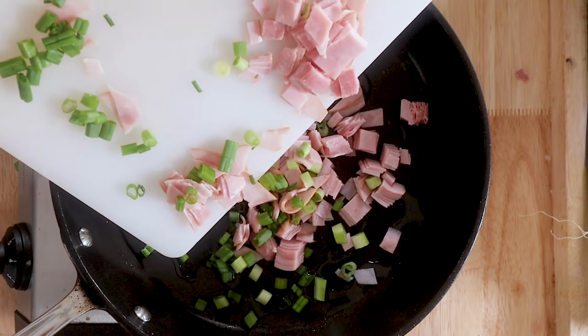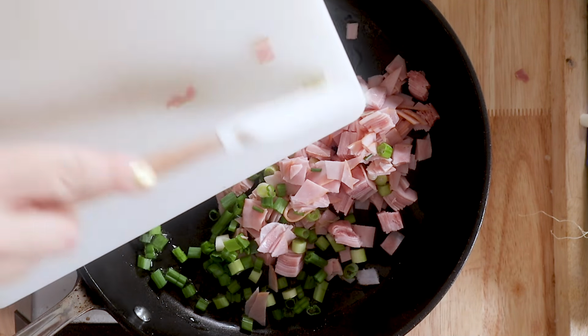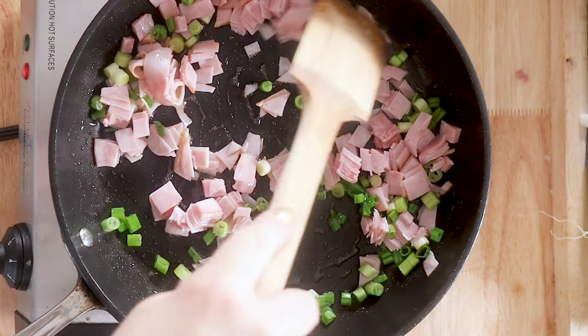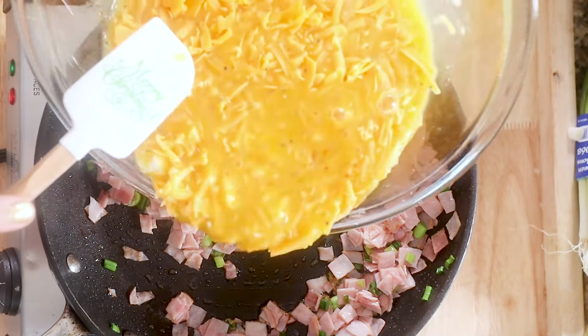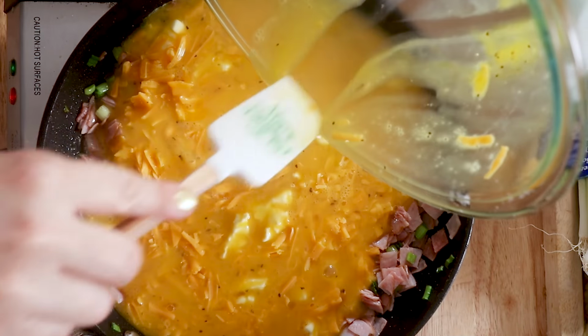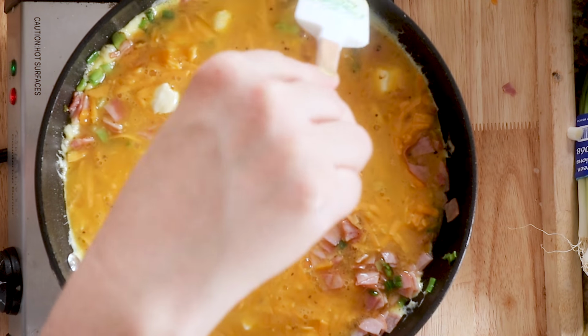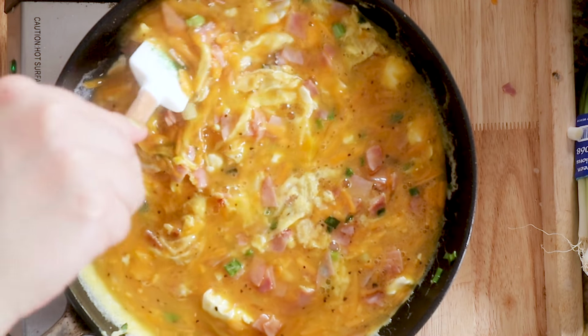In a skillet, we're going to combine 2 of our sliced up green onions along with our deli ham that's diced up as well. And we're going to cook that until everything is heated through and fragrant. It smells delicious. Next, add your egg mixture on top of the rest of the ingredients. And then just stir it off and on. You want it to start to scramble a little bit on the bottom. This will help cook the underside. Do that for around 2 minutes, just until the mixture starts to pull away from the nonstick skillet.